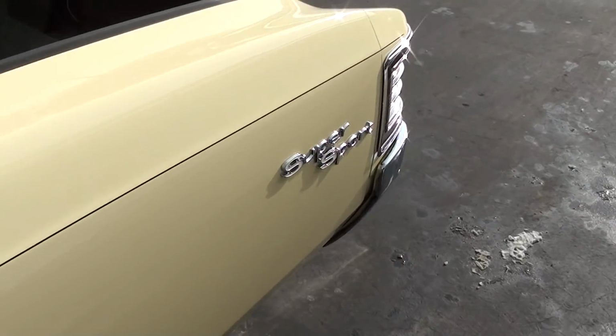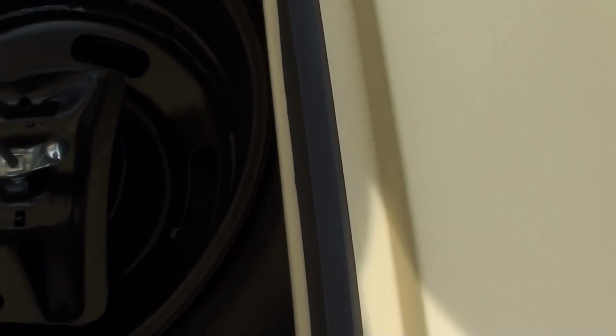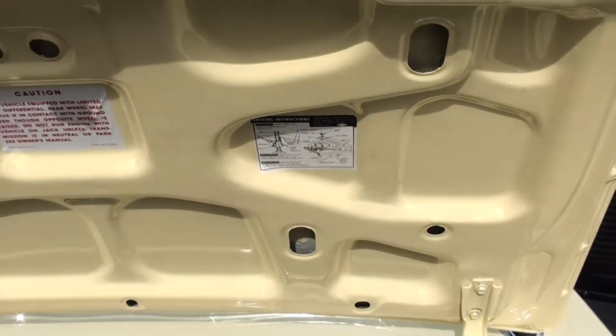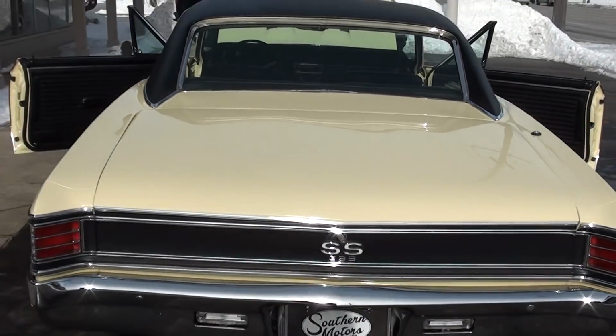Again, dual exhaust, 12 bolt rear sway, 323 limited slip. Factory jack and spare in here in the trunk. It's just a little dust, guys. It's all spackle coated here in the trunk. And again, this car is as nice on the bottom as it is on top. It's just a nice car, man.